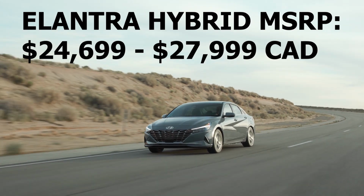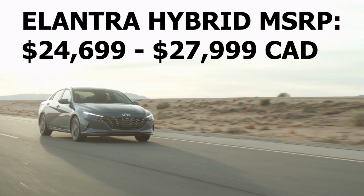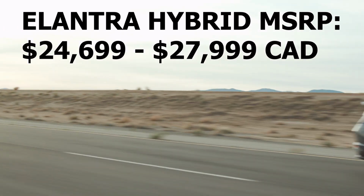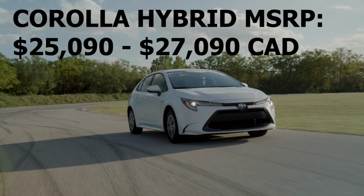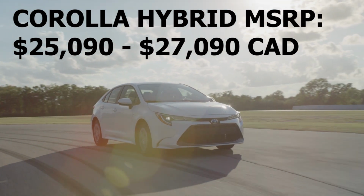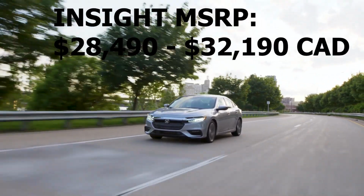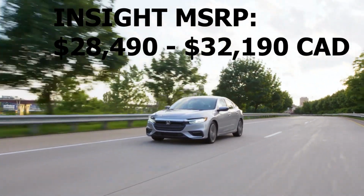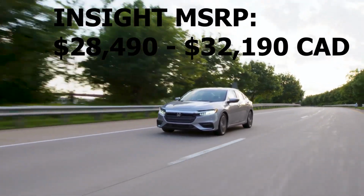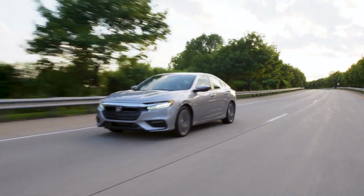In Canada, the pricing for these cars is quite a bit different. The Corolla Hybrid and Elantra Hybrid both start just under $25,000, and you can go for a higher trim level for around $2,000 that adds extra features like a full leather interior, sunroof, and a few other extras too. The Honda Insight though has a much higher starting price, starting just under $29,000, mostly due to the fact that we don't have the base LX model that you get in the States.